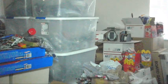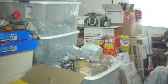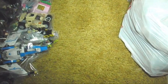In other words, my collection is just cluttering the house. This room is just one small part of it, and it's time to give myself a collection intervention. So with that said, let me take you guys in here. As you can see, there really is no walking room. We're talking about a foot wide right there.